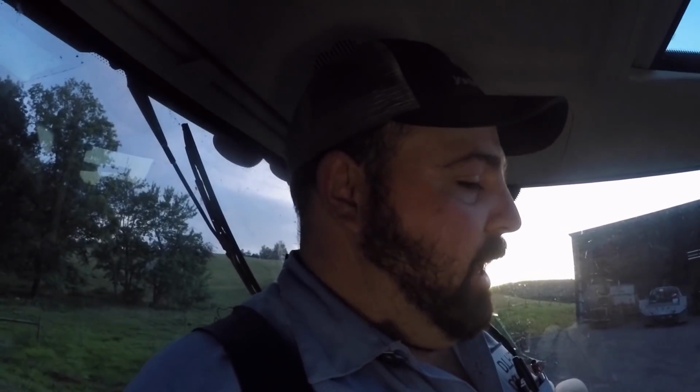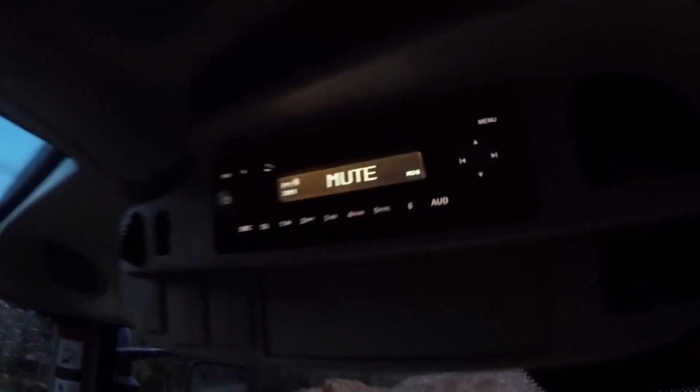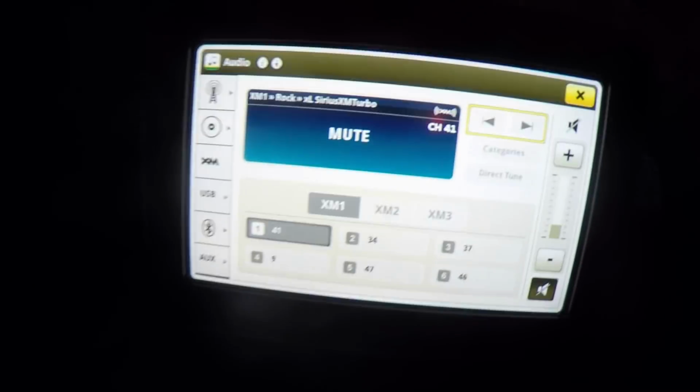I had it delivered here to me, and I had those lights out there on the loader added. It didn't have those, and it did not have the premium radio package that I wanted. But I took it to my Deere dealer, James River Equipment, and I do like James River Equipment. They've been really good to me. I took it down there, and they installed the premium radio package for me.